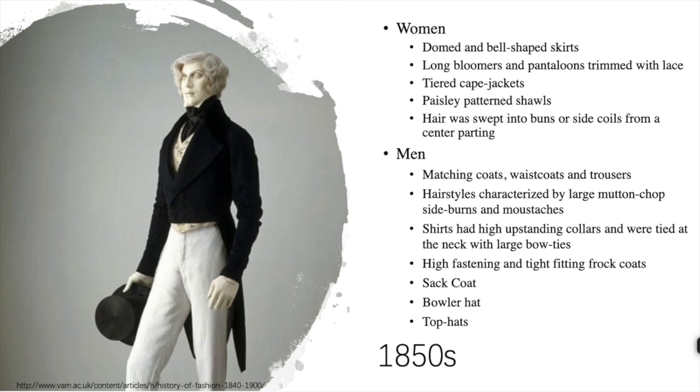Men wore matching coats, waistcoats, and trousers, with hairstyles characterized by large mutton chop sideburns and mustaches. After the style set by Prince Albert, shirts had high upstanding collars and were tied at the neck, with a large bow tie. High fastened and tight-fitting frock coats were also very fashionable, though a new style called the sack coat, a side-length, loosely fitted jacket, became popular.